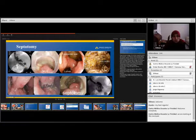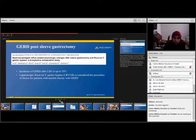So we equalize the pressure, and you can see here now the gastric leak. It's coated in this white sort of exudate, and this is post-septotomy. And now you can compare this fluoroscopic image with this fluoroscopic image, and you can see that it's all one cavity now, whereas here you had two separate cavities. And this has worked, there are a lot of folks who've had significant success with this.